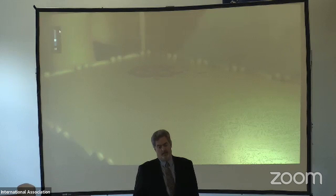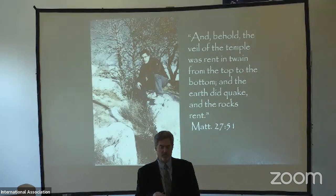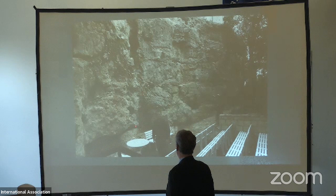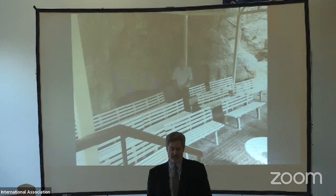Now we're told here in Matthew 27, behold, the veil of the temple was rent in twain from the top to the bottom, and the earth did quake, the rocks were rent. We see here at the top of the escarpment, the huge crack. This is the escarpment. You can see cracks in the face here. There's the cutouts in the rock. I'm standing over the site where the cross hole is below me here. You can see again the cutouts. So the Ark of the Covenant would be where I'm standing and the cross hole.